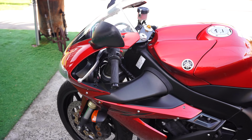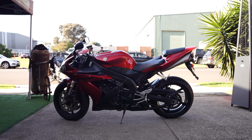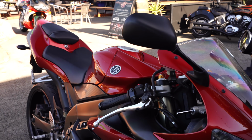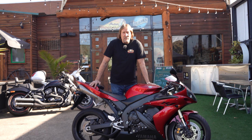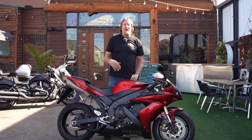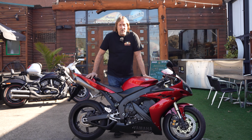This is the third generation of the R1. When they first came out in 1998, they had 127 horsepower. This has now got 180 horsepower. And when the R1 came out in '98, it did take the world by storm. It was the fastest litre motorcycle on the road, and very nimble handling.